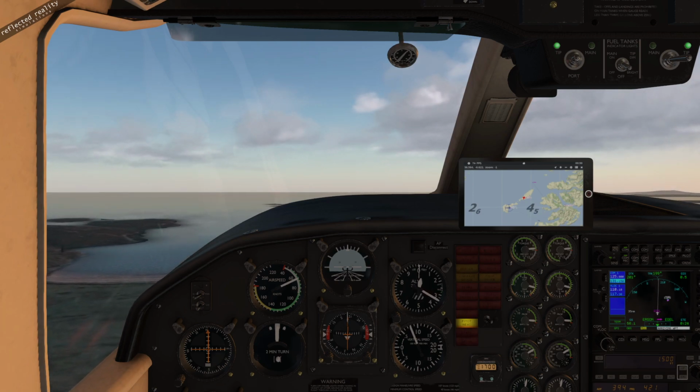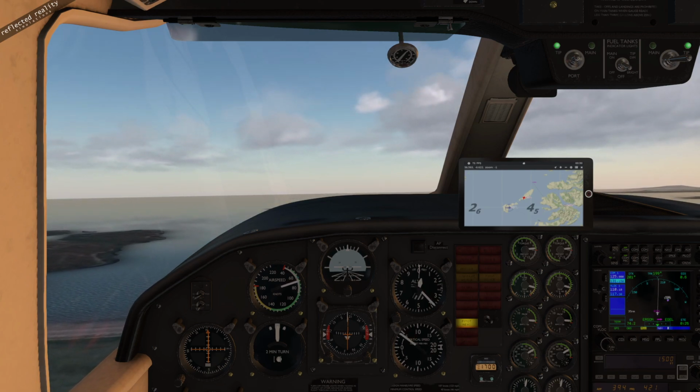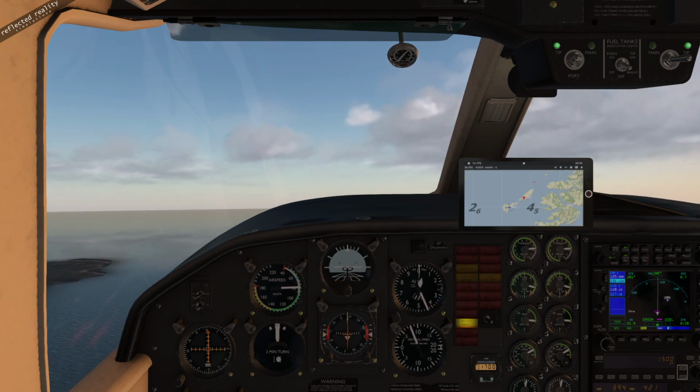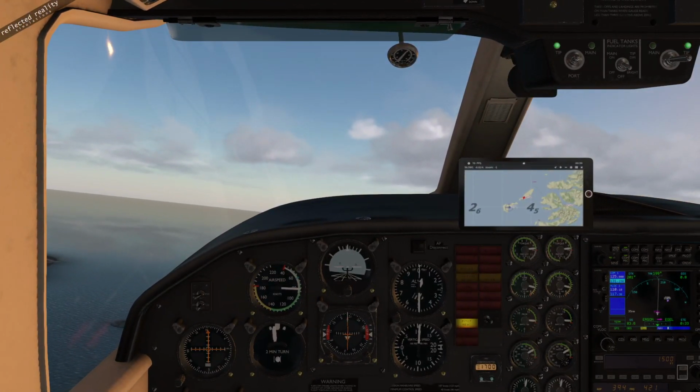Above 200 feet, flaps up, increase the pitch attitude and let the aircraft accelerate. There's no terrain, so I'll start a gentle turn towards the destination.